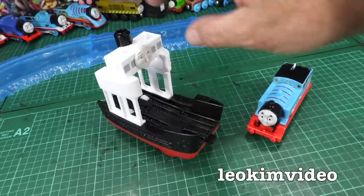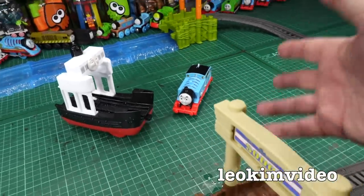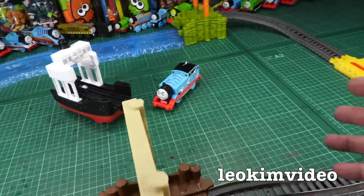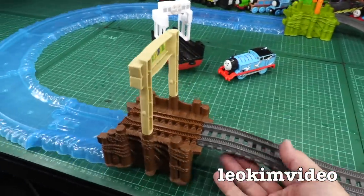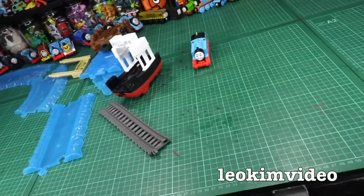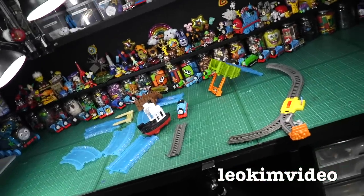For this test, I have removed Gordon McFerryface and Seagull Thomas away, and we're going to very simply pick up the toy as if you've been told, please move it to another room by your parents, caretakers, whatever, or you want to clear it off the floor yourself. I'm going to pick it up at one of the docks here. Let's see what happens. Failed. Was that three strikes and you're out? I've actually lost count on this playset.